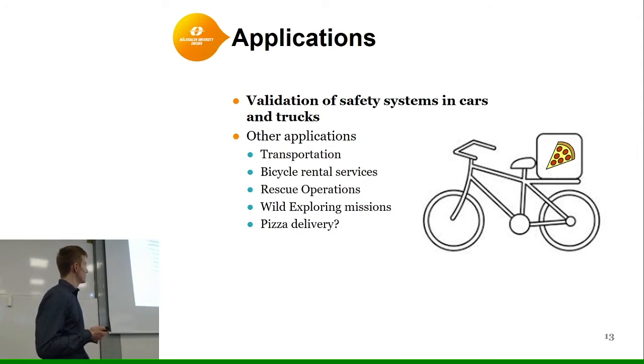Applications. The main application would be validation of safety systems in cars and trucks. That was the idea from the start, but as we went along with the project, we realized other applications are very real for the bicycle. It can be used for transportation, in bicycle rental services, even rescue operations and wild exploring missions, since the bicycle is a very thin body and can move around very freely. And maybe pizza delivery also, who knows.